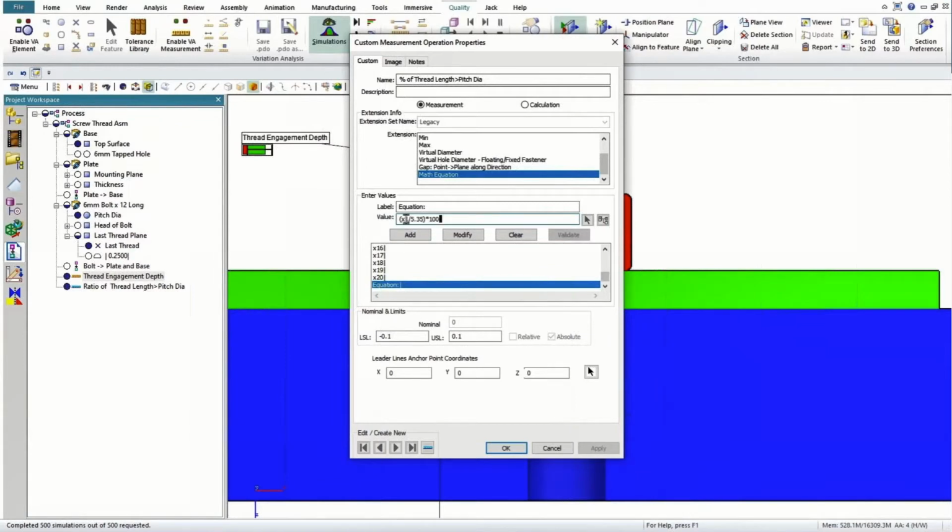And that equation is that same thing I had before. My variable divided by 5.35, which is pitch diameter. And now I'm multiplying it by 100 to get a percentage. So I'm supposed to be at 150%. I can now check to see if that's true. All right, so I'm going to modify that line, and that way it modifies it and saves it in there.